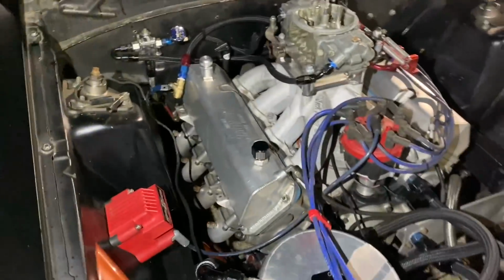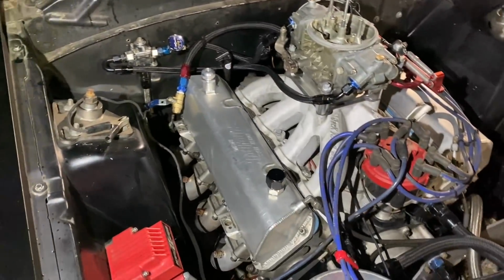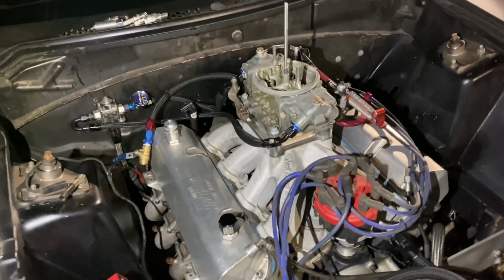Okay. So now we got the fuel. Very critical when you do this. Do not have the ignition on. If it sparks, methanol is not very flammable, but gasoline will spark and you'll have a big boom. Been there, done that. So all the plugs are out.